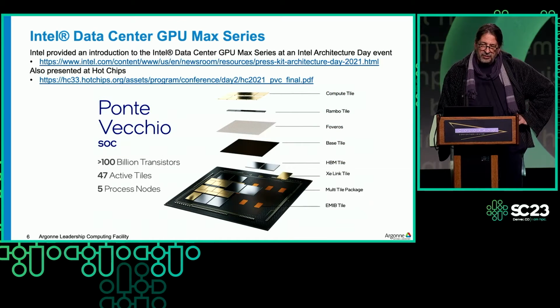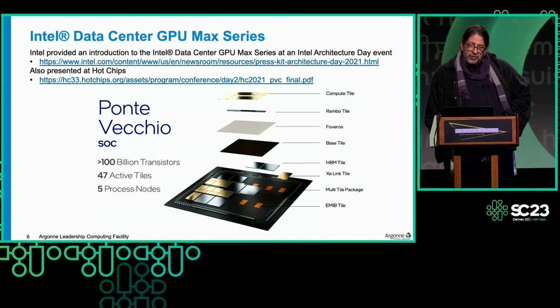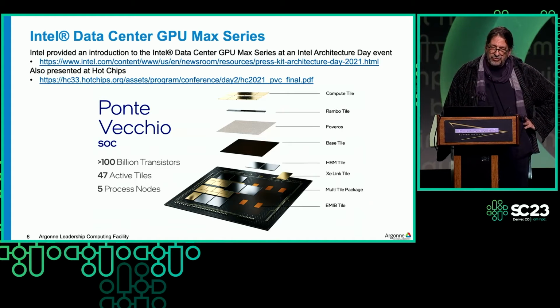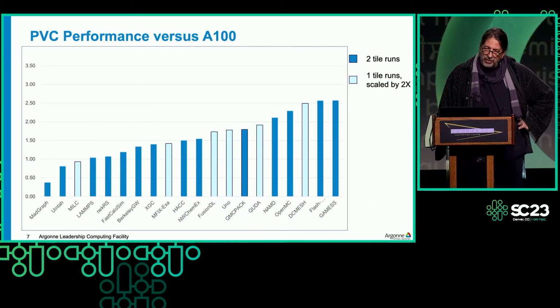PVC. This is an amazing device. I think this is probably, on the show floor, the device with the largest number of chiplets, with over 47 tiles, right, on 5 different process nodes. And over 100 billion transistors, so it's an amazing device.